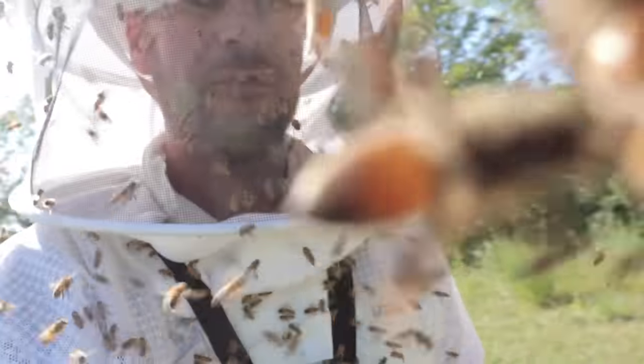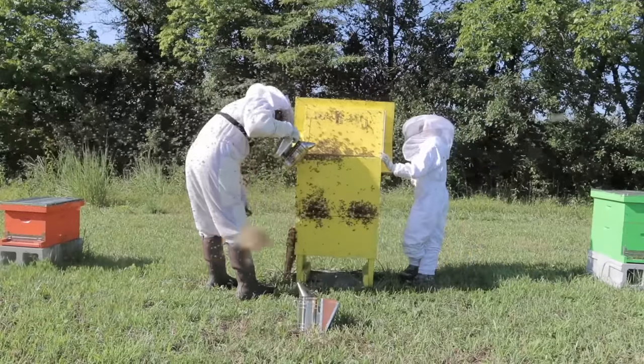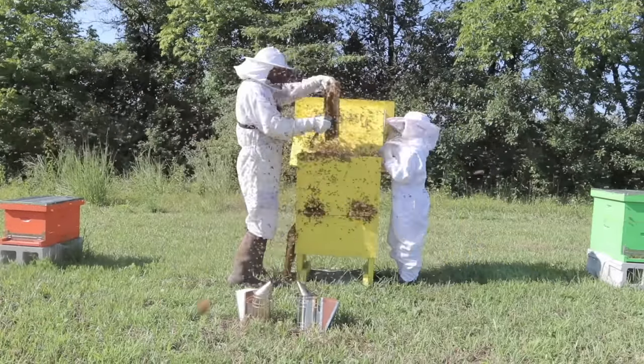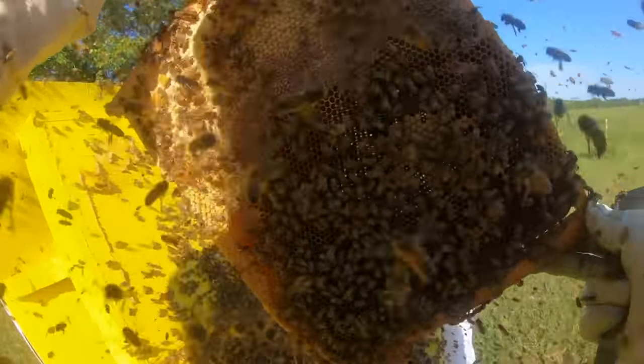It's a little nerve-wracking just to hear the buzzing and feel like they might be in the suit, even though I don't think they are yet. But I'm about halfway through the frames. Still dealing with brood. Haven't seen a queen yet, but she's obviously doing her job.